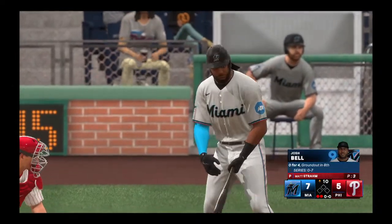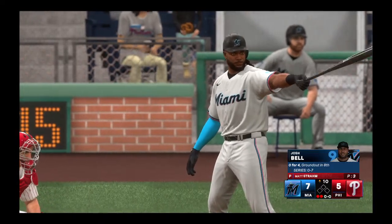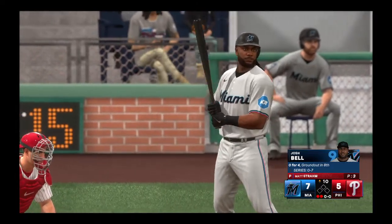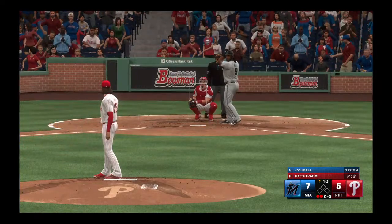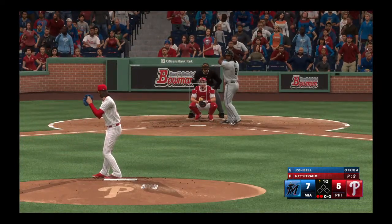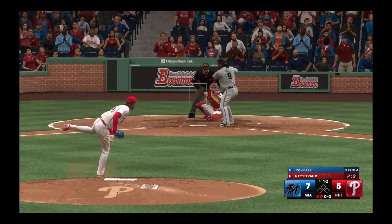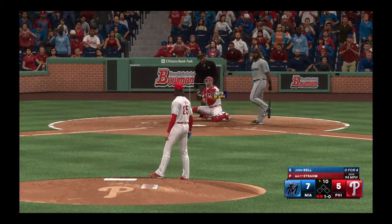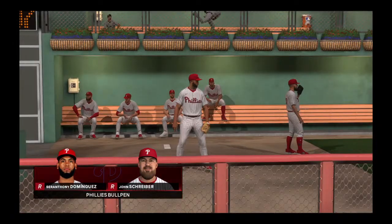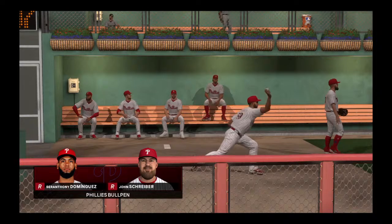2 outs, base is empty. And up next for Miami, Josh Bell. As a hitter, there's even more pressure to take advantage of any mistake, right? Yeah, and you're hoping that, somehow, some way, whether it's a hit by pitch, a walk, something bad happens, because outside of that, stuff is just too good to fail. Stirring in the Phillies bullpen, Sir Anthony Dominguez getting loose out there. Schreiber also throwing.